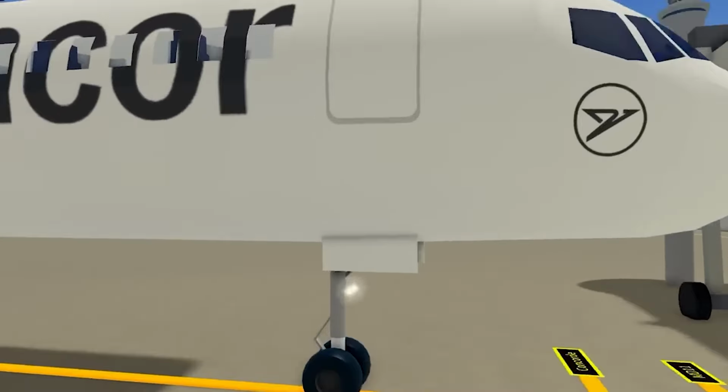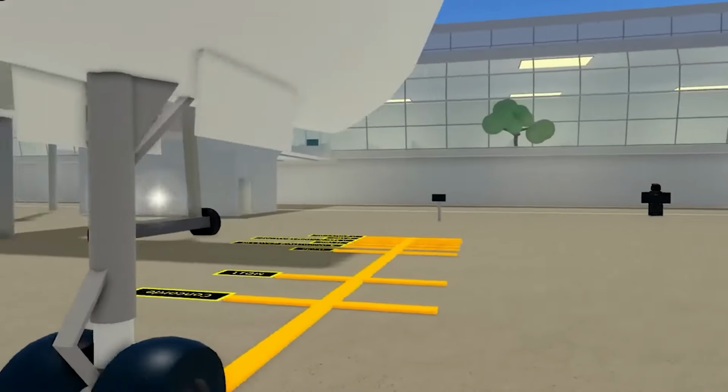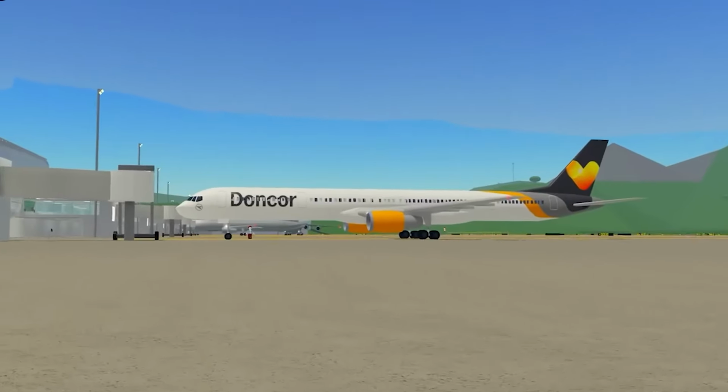But anyways, moving on to landing gear. There are no struts modeled inside, and the landing lights are literally decals. And the tires and the wheels inside of them are not modeled very well as well. And why is there a clone of this plane here?